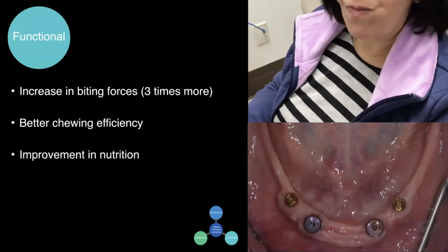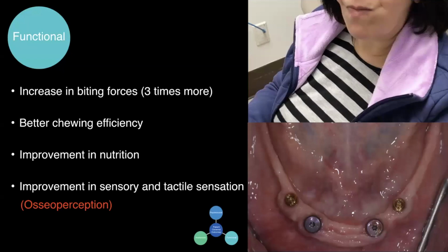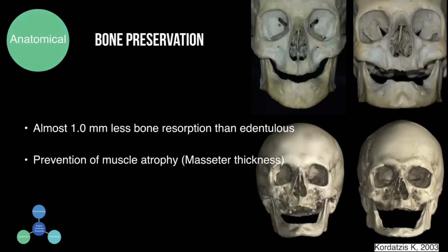In that case, it helped the nutrition, it helped the diet, and again, it affects the patient's quality of life. And it's been shown that when you have implants, although we know that we don't develop nerves around the implants, it can improve sensory and tactile sensation from the bone around the implants, giving a better sensation. We call it osteoperception. And for sure, their speech would be improved because we have better retention. Patients can pronounce words better, and they can confidently go out in public.